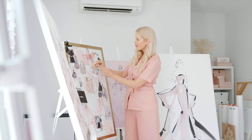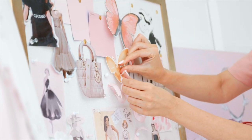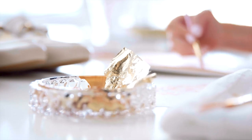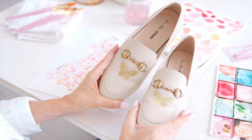So the initial inspiration for this collaboration was really about a vintage 70s aesthetic. Soft pastel pink, butterflies, and vintage gold were all part of my initial mood board when thinking about the Papillon Loafer design.